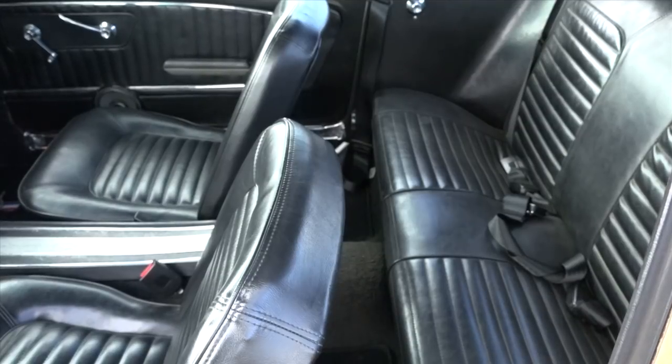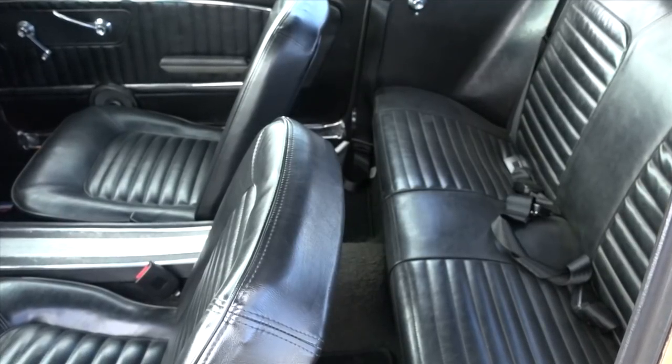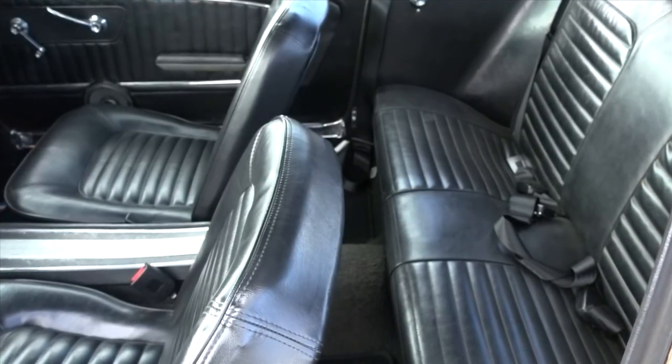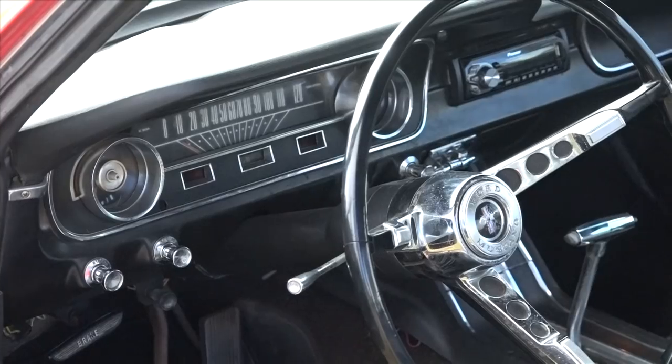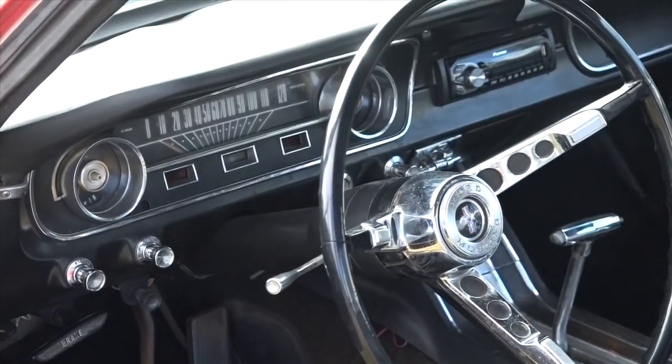Even the original interior, Steve, obviously it hasn't had too much of a hard life. No, the front seats I'd say have been recovered at some stage, but other than that, everything's pretty much as it was.